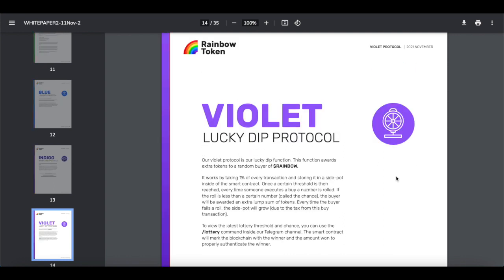And on the other hand, you've got the Violet Lucky Dip Protocol. At first glance, I had no idea what this was, but having a white paper does explain a lot of things to us. So the Violet Protocol is a lucky dip function. This function awards extra tokens to a random buyer of Rainbow. It works by taking 1% of every transaction and storing it in a side pot inside of the smart contracts.